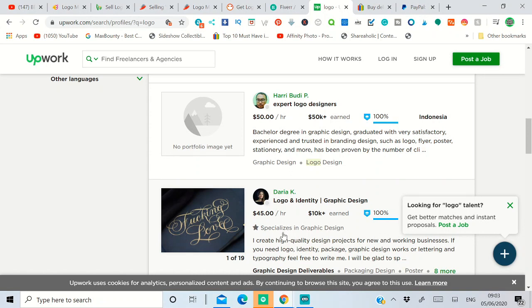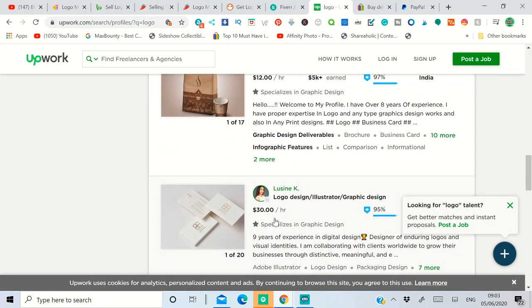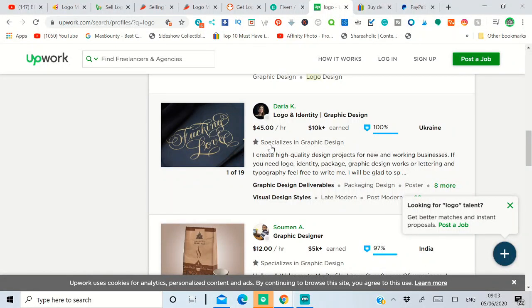A logo design won't take 3 or 4 hours to design, 1 hour maximum. So you can see they charge $45 per hour, and some people are charging $12 per hour, some of them $30. So you can go and offer the service. But once you do, understand the top 10 freelancers on each platform, understand how they are offering the service, the description they write, the title they write, and copy and modify it for your gigs, so you can sell as much as possible when you start selling on this platform.